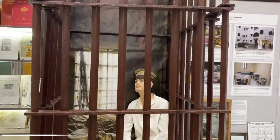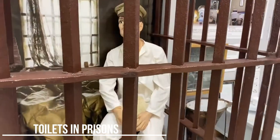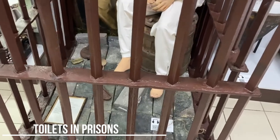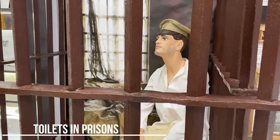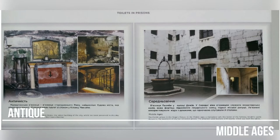We also want to tell you what the toilets of prisons were like at different times, but at first, let's have a look at this prisoner. Let's start with ancient times, and here is an example of a prison of Rome, the oldest building in the city that is still standing. The prison has a toilet with a drain in the pit. In medieval times, prisoners used buckets, on which they had to eat afterwards.